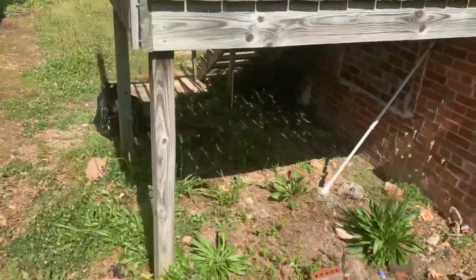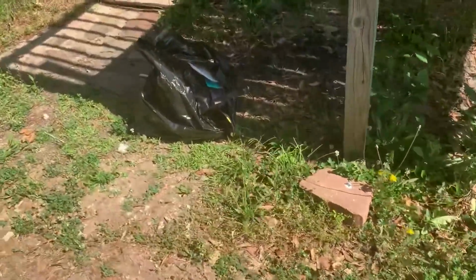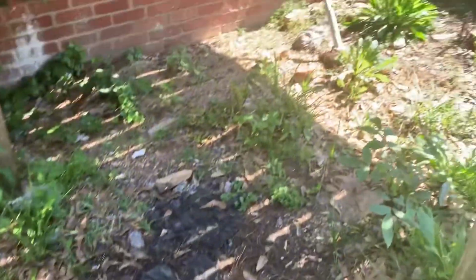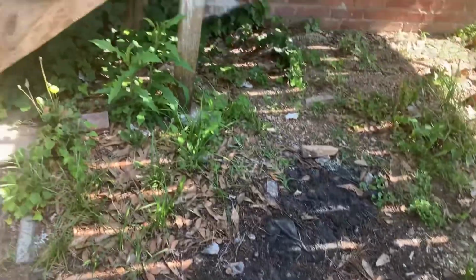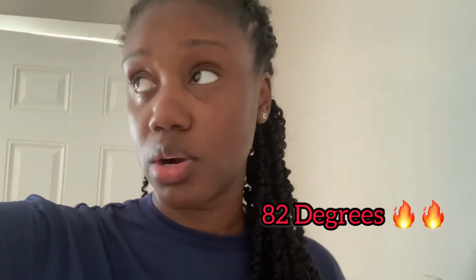So right now we're just cleaning around the property. It's been only 10 minutes and I already have a garbage bag full, but I'm almost done under this section. Just some trash from no one living here. Man, this grass needs to be cut. It's super hot outside and I'm already sweating from cleaning up out there.